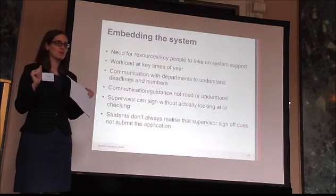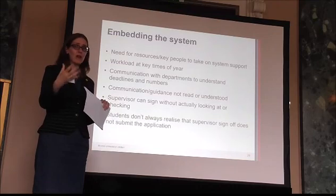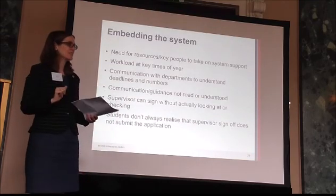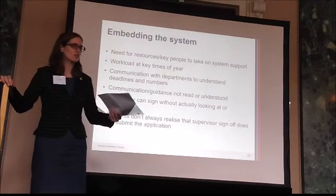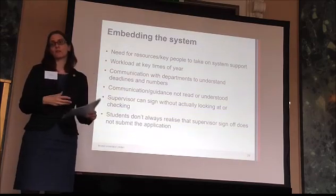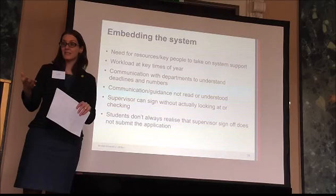And you go back to the supervisor and say, you've signed this, you've said that there's relevant documentation attached. Well, how have you? Oh, well, I just thought I just needed to sign it. I didn't realise I actually had to read it. So again, this is a training issue for us with supervisors, and your question about resistance.